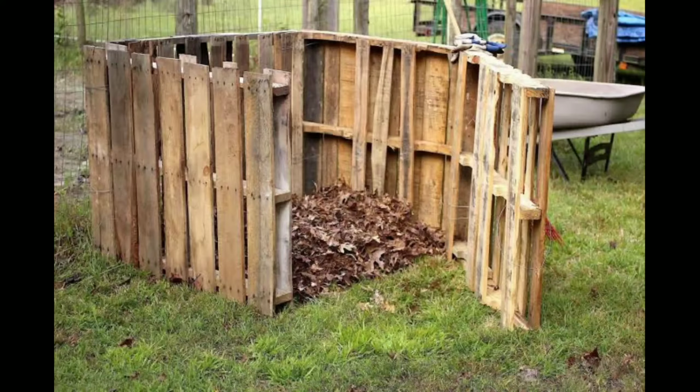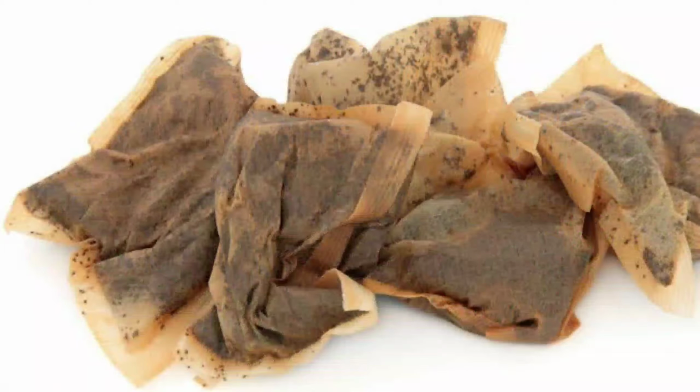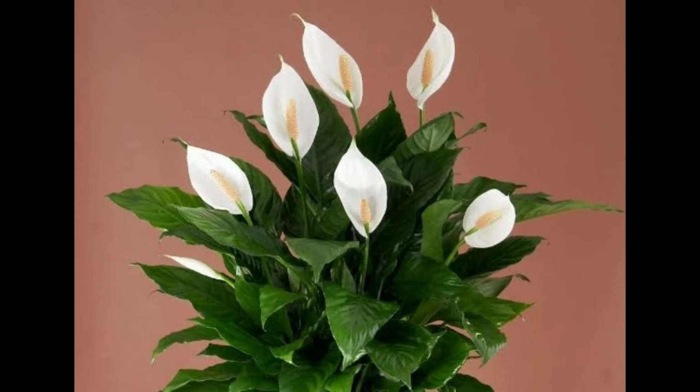Apart from this, you can build a compost bin and reuse many waste items like used tea bags and remains of fruits and vegetables. The waste then degrades and turns into compost that helps your plants grow and shine.